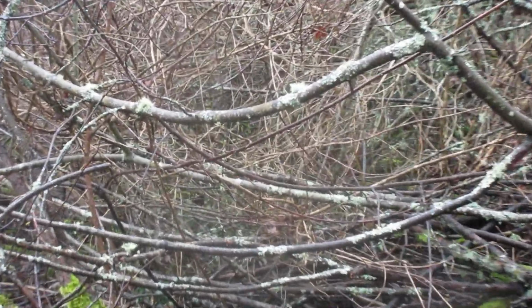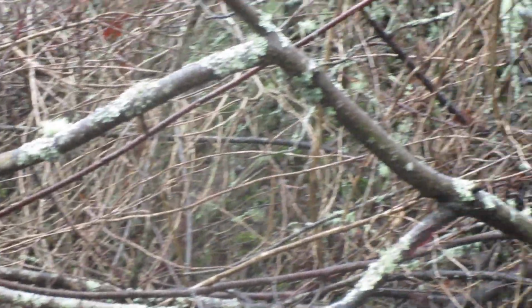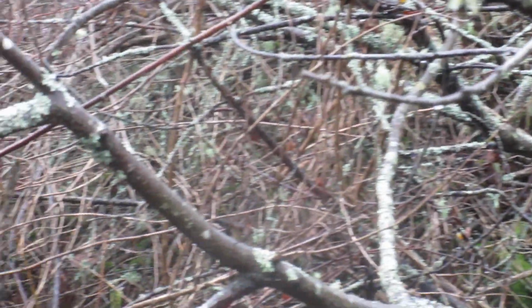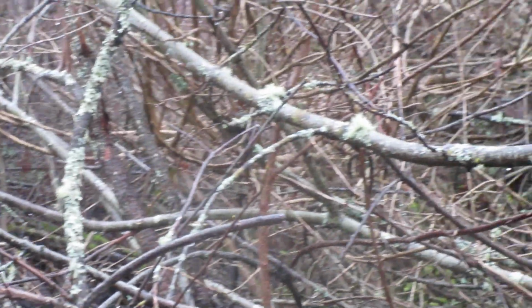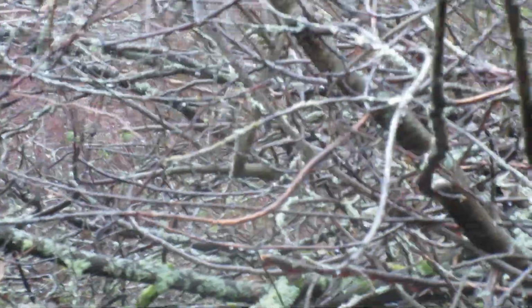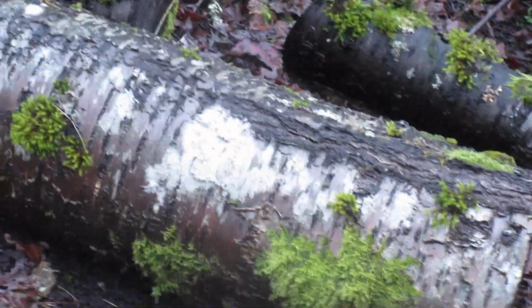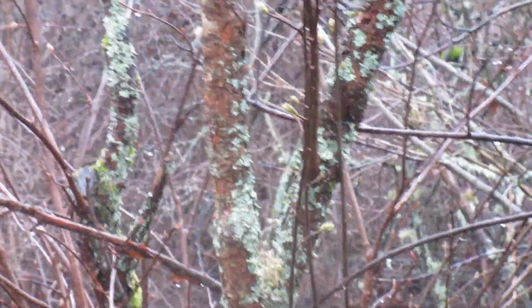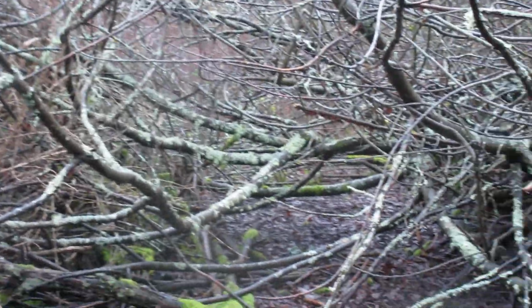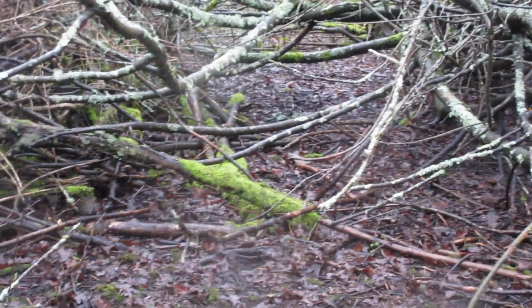I got somebody sitting in here today. Nope. Maybe. Hey, that's it. How you doing? Nice and wet today. Oh, got some more chunks of wood placed in here. Big piece. That big piece. Wonder what's going on with that. Look at this. That's that pathway I keep threatening to crawl in through.